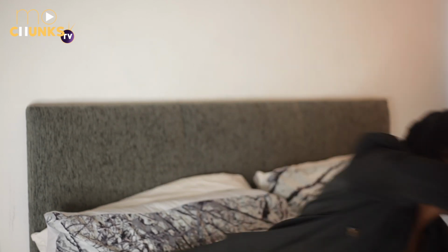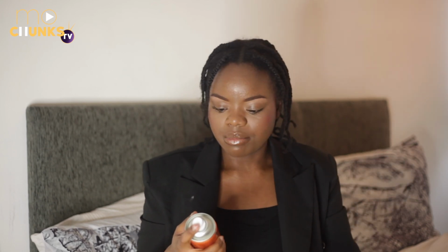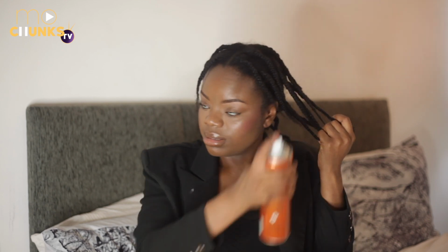So she recommended 2 days. But before we go into that, this has been in for about 4 days. She advised 2, so I'm just going to revitalize because my hair gets really dry really quickly. I'm just going to revitalize with this Cantu shea butter oil sheen deep conditioning spray before I start to unravel, and then we can talk about why I'm back at my flat.